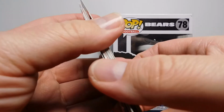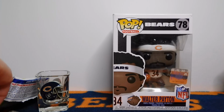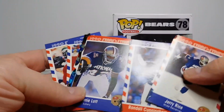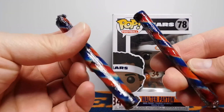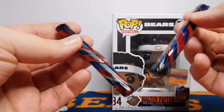All right, so I've got 3 more packs of Pro Set to try to get an Emmitt rookie, so we'll hope for that. But these have seen better days. And that makes sense as well, because when you have 30-year-old candy that looks super dodgy, I mean, you think about what gum does to things, that's even worse.